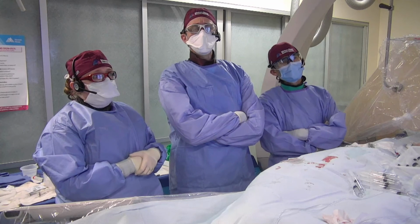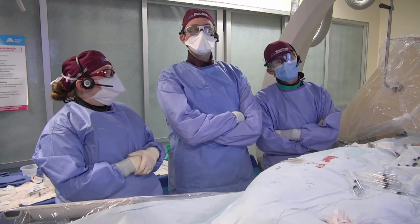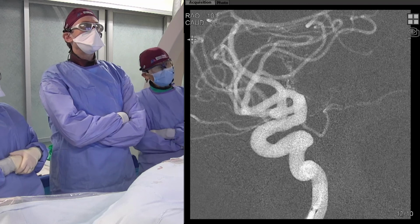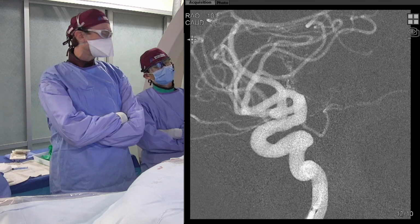For these kind of aneurysms that are broad-necked, you really need some kind of assistance. In a ruptured aneurysm that looks like this, you could definitely try balloon-assisted coiling with a conglomerate mass technique to try and get a tight packing of the coils. But we have more options considering it's unruptured, and we can have her on dual antiplatelets.